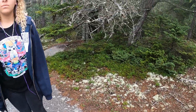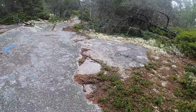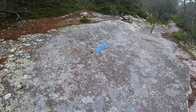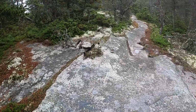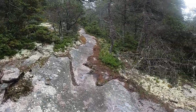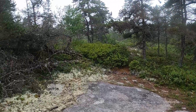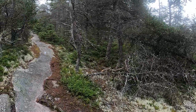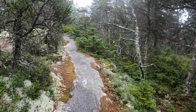We just came up out of the woods around this corner here. And now we're standing on rock at the top. Looks like we keep going up the rock here. We've got everybody. Bugs aren't too bad on this trail so far this morning. So that's a plus.